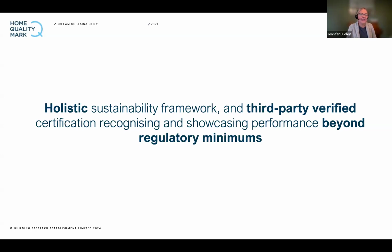So by way of a quick introduction for those who aren't familiar with HQM, it forms part of our BREEAM suite of sustainable certification methods, but HQM is specifically tailored for the UK new build residential market. For those familiar with BREEAM, you'll be aware of the principles that are embedded in BREEAM, but HQM adopts these same principles, and I wanted to just run through these to make sure everyone was aware.